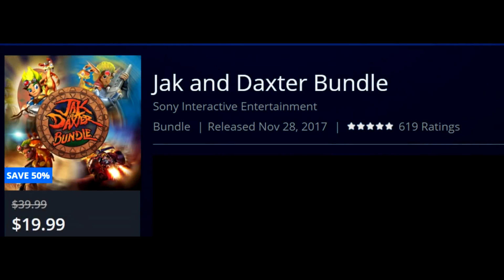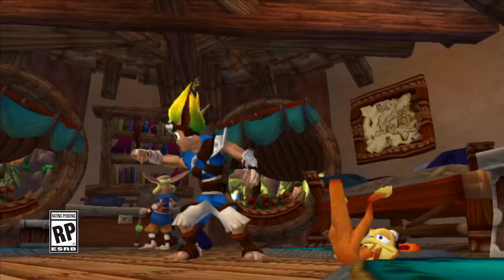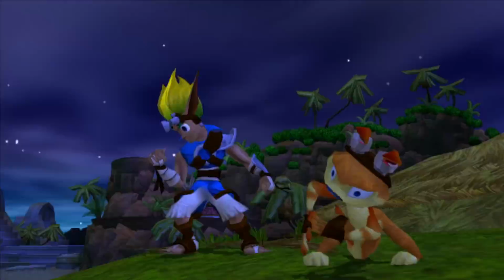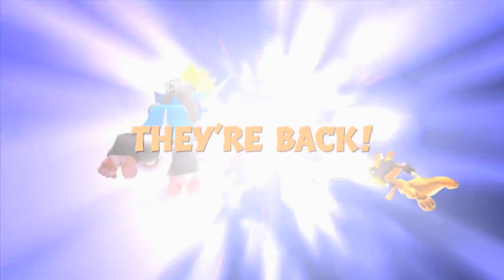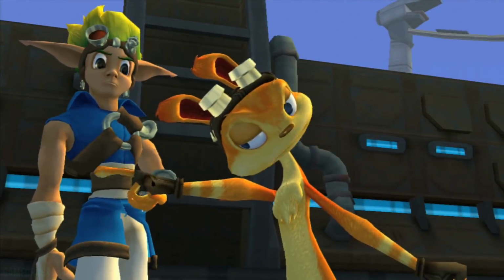Next up, we have the Jak and Daxter Bundle for $19.99. Now, quite expensive for a Jak and Daxter Bundle considering how old these games are, but this gives you everything Jak related. Gives you Jak 1, Jak 2, Jak 3, as well as Jak X: Combat Racing. The only games you're missing are Daxter, which was a PSP title, and then Jak: The Lost Frontier. But this bundle definitely compiles the best games in the franchise.